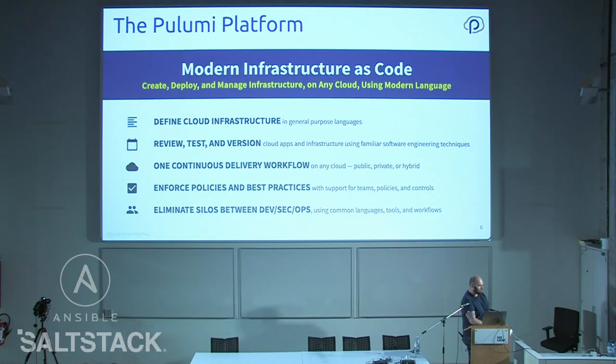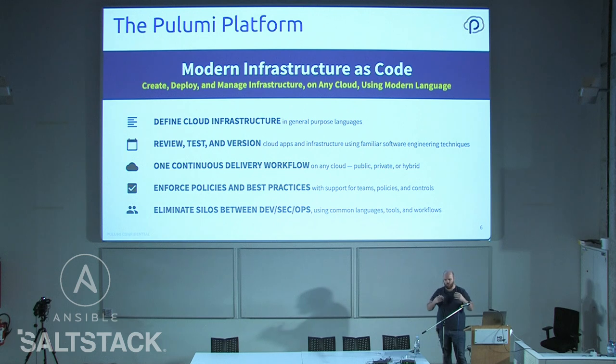We like to say Pulumi is modern infrastructure as code, okay? Because it's built on languages, you define it in your declarative way, where you tell it the desired state, but it's written using imperative languages. You can review it, you can test it, you can version it like everything else, but you can build it up into your CD pipelines because you can start to run tests in different ways.